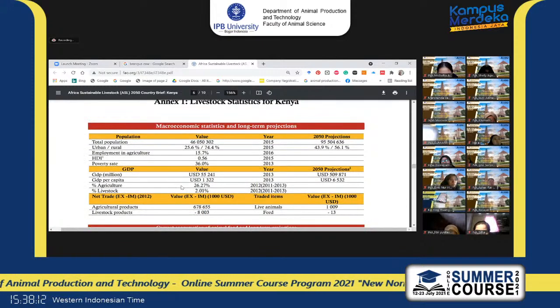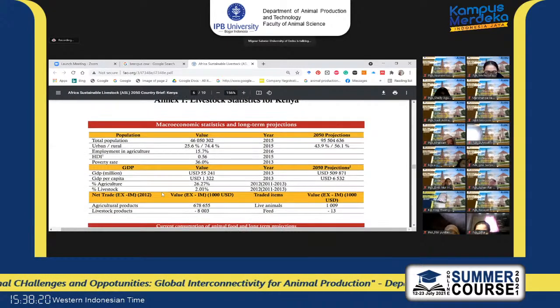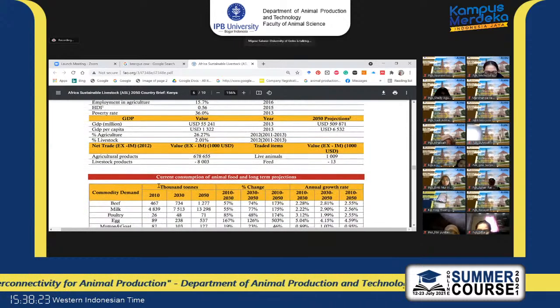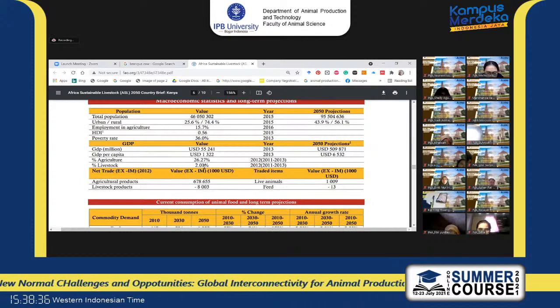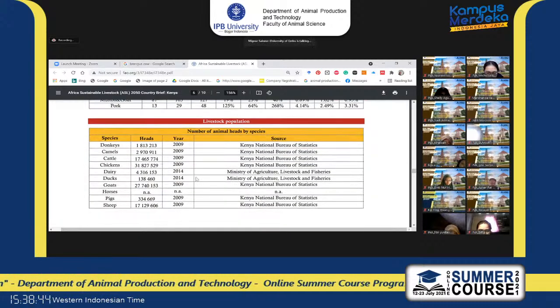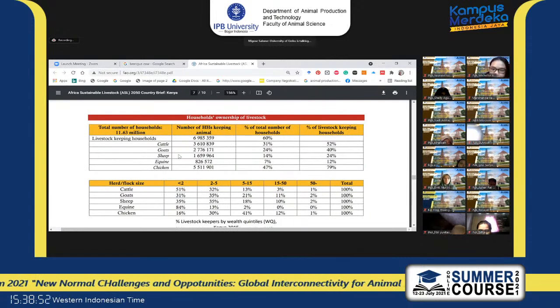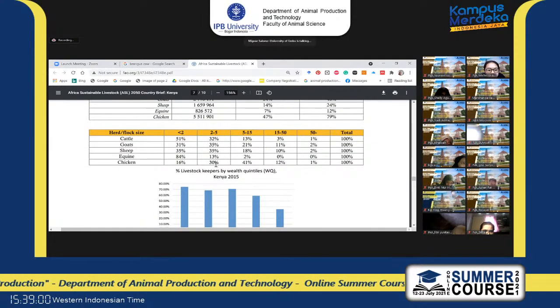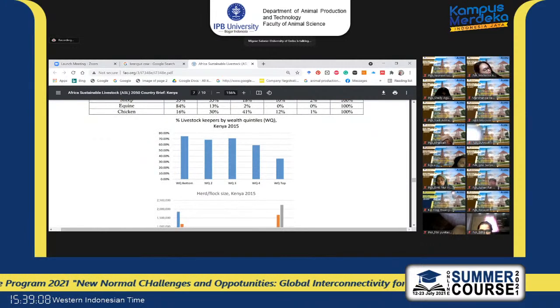And then this is just showing the population and the GDP from livestock. So it's not much. Agriculture is 26 and livestock was valued at 2% at this time. Okay, then these were the numbers by 2009, but of course now a newer census was done and we have newer numbers. Then the households that are owning livestock, of course, is what they used to develop the figures that I projected up there.